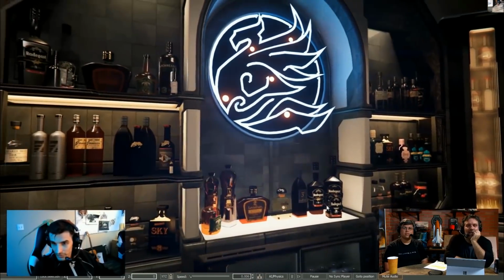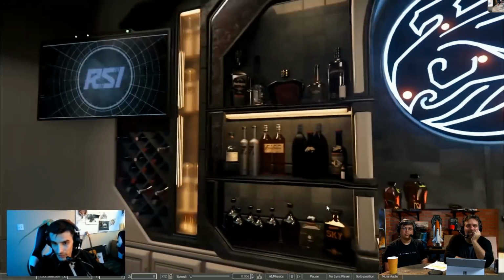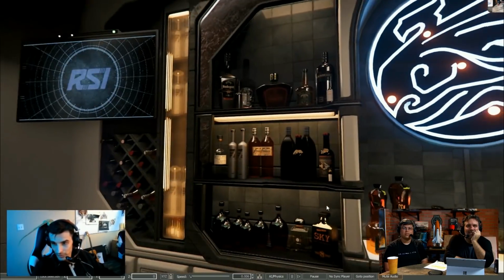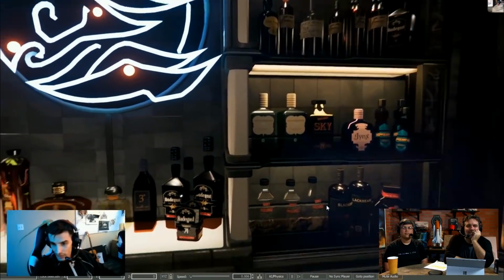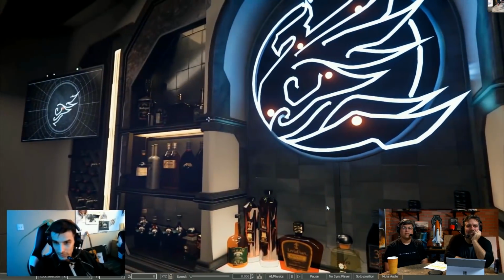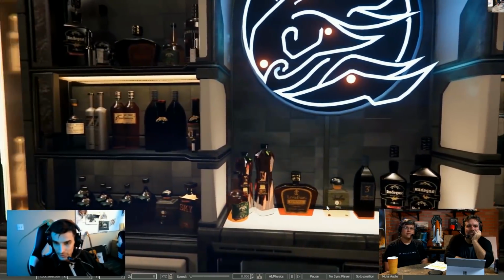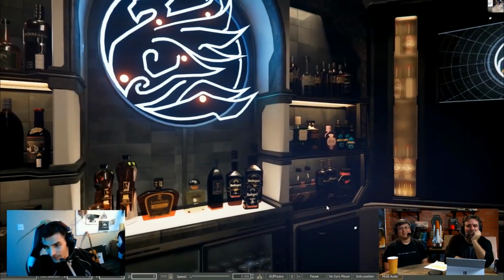I've never noticed the frosted glass on the refrigerator down beneath. Oh, yeah. Nice. I like the frosted glass material. Yeah, we've got Radagast. We've got it. Oh, yeah. You've got a fully stocked bar. We'll just put it that way. Yeah, you do. Jeez. All right.